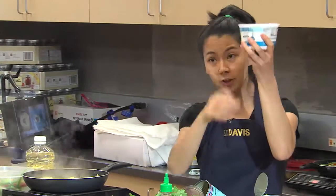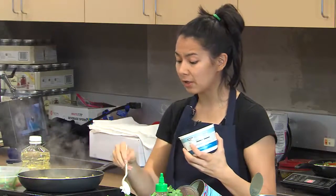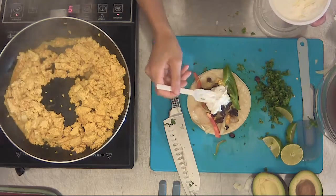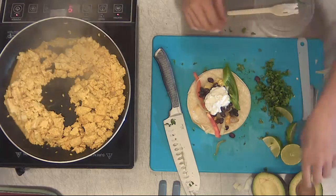So this is plain yogurt. I typically get plain yogurt just because I go through it a lot faster than sour cream. And it has a lot of that good bacteria for your gut for you. So for me, it's more of an economical choice. If you like sour cream, go for it. If you're vegan, you like vegan yogurt, go for it.